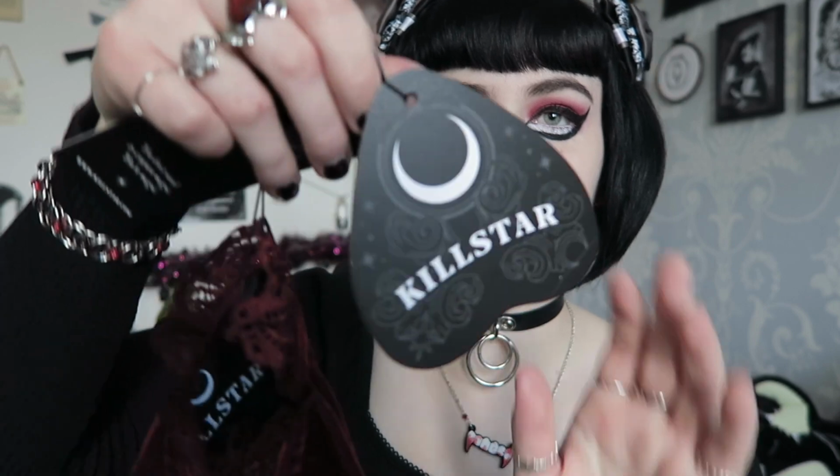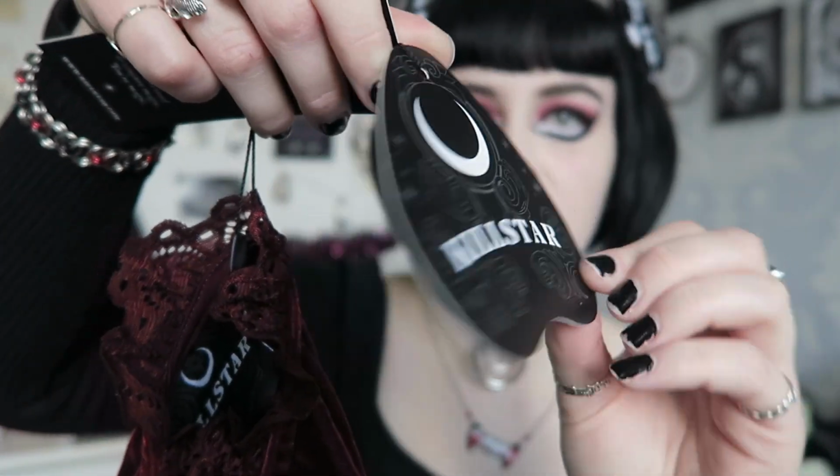I think this was around £60. I don't usually ever pay that much for a dress. Their prices have definitely gone up, I feel, on their long sleeve dresses. Their short sleeve dresses are usually around £40. I feel like they've always kind of been like that, but I've always got them in a sale. So their tag is actually different. I haven't had this tag before, and it's like a Killstar planchette, which I felt was quite cool.